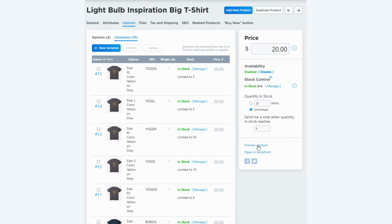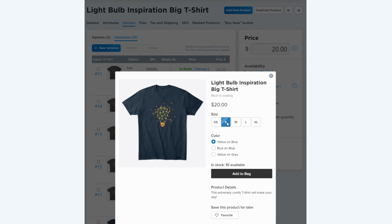And with that, we now have a fully working product page for a t-shirt, which is available in different colors and sizes, and the stock dynamically changes depending on the option that the user selects.